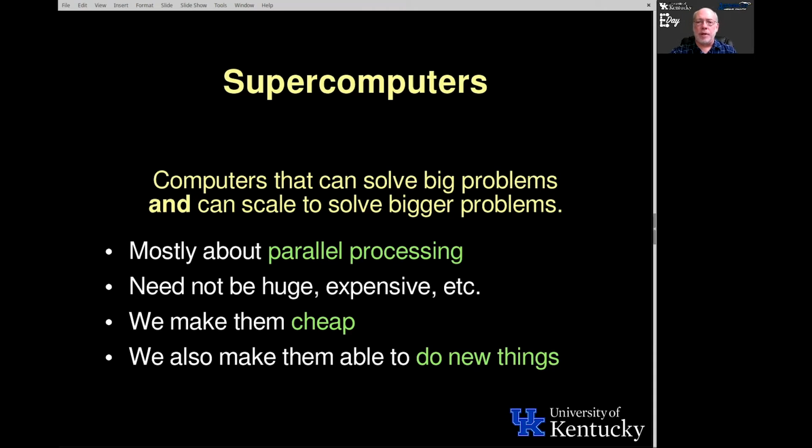And of course, if you can do that with parallel processing, you can do that on a small scale and make small supercomputers, systems that have 20 or 40 times the performance of a typical PC, but are still cheap enough that you can actually fit them in an ordinary scientific lab or engineering lab.